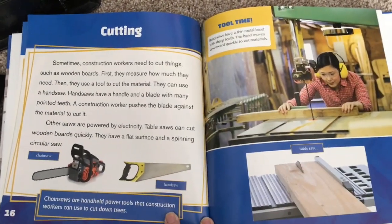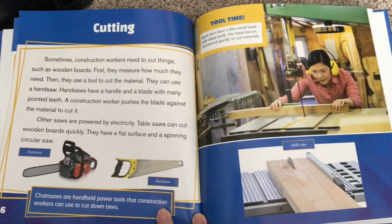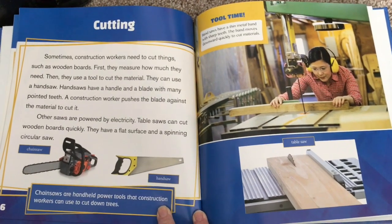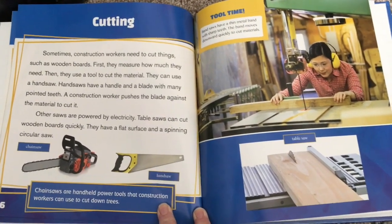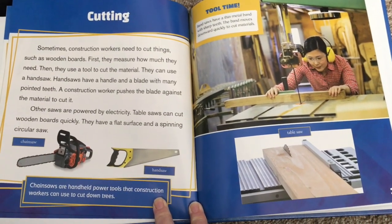Cutting. Sometimes construction workers need to cut things such as wooden boards. First, they measure how much they need, then they use a tool to cut the material. They can use a handsaw. Handsaws have a handle and a blade with many pointed teeth. A construction worker pushes the blade against the material to cut it.